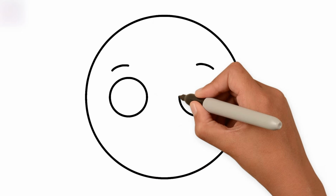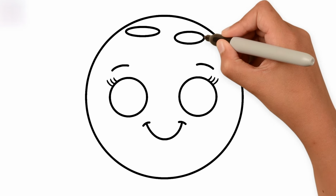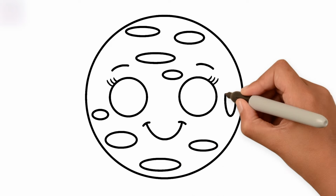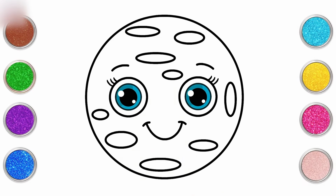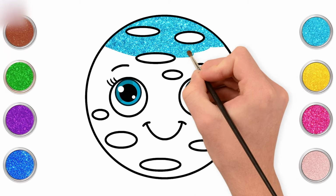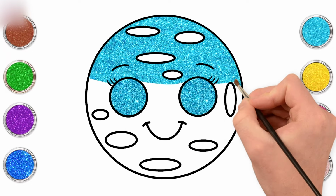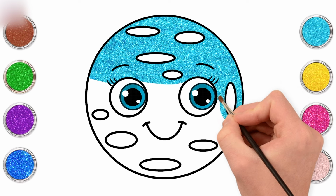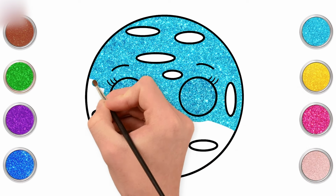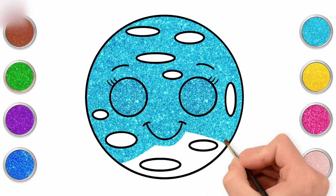Now we're going to go for a smaller planet. This one is going to have some oval spots. And we're going to go for blue. That's right, we're going for a light blue colour. Perhaps this planet is a little bit cold on the surface. What do you think? Because it's not very close to the Sun. And I'm sure that the further away you get from the Sun, the colder it must be. Because the Sun is like the heating for us.